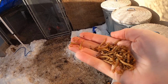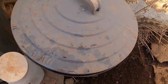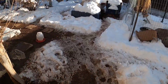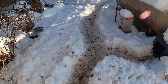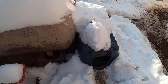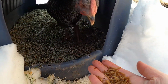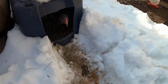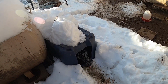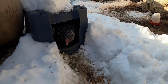So, mealworms. That is a high enough reward for her most of the time. Let's see if it'll work today. Dua! Come on. Good girl. Here. Those are all yours. Everybody else is put away. You gotta come out to get your mealworms.